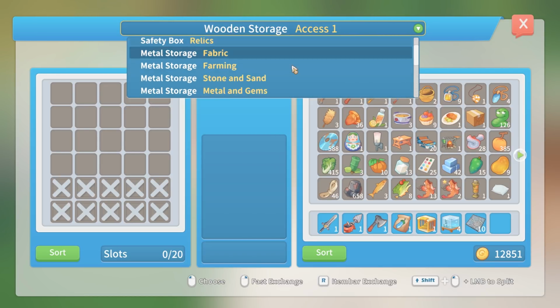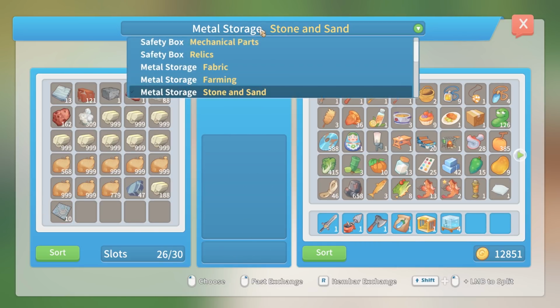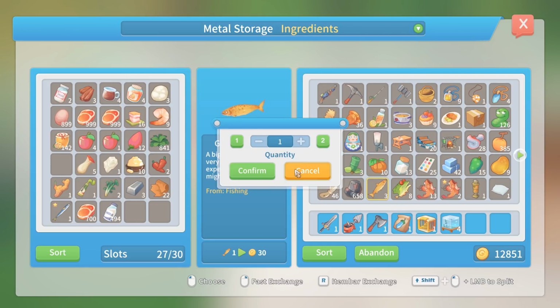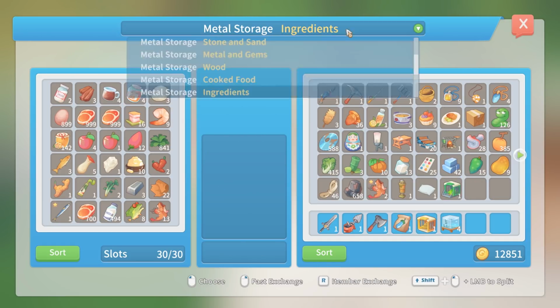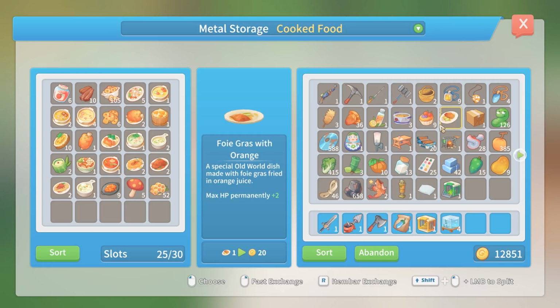So I want my stone chest. I want to put my marble floorings in there. I want my ingredients chest to put my fish in, if there's room. Which there isn't really. That needs an upgrade. That needs to be upgraded to a bigger one. No. Cooking. Got some cooked foods as well. Foie gras, to be honest. Oh, I need to eat that, because I've got three of them somehow.